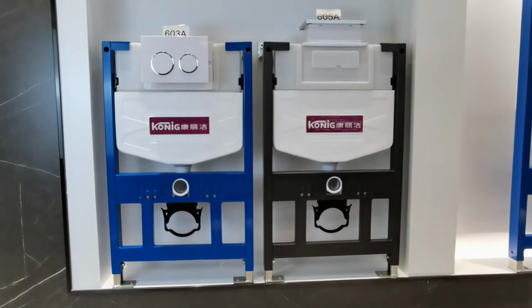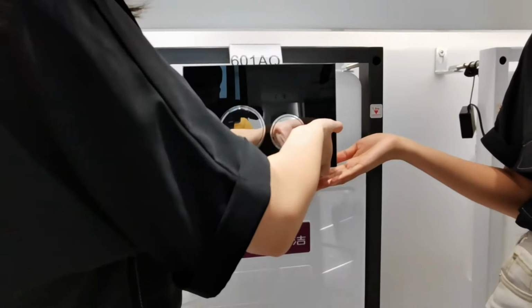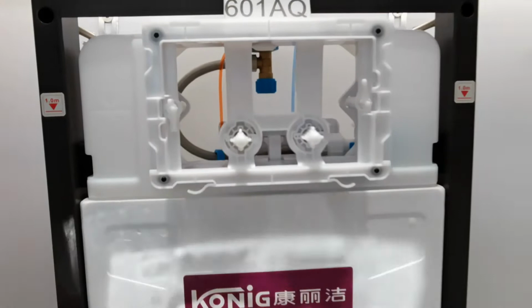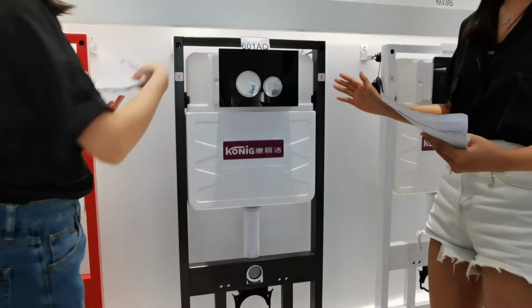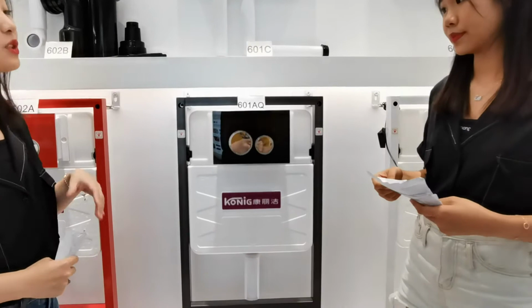Okay, now I will introduce you our pneumatic systems. Here we can see is our pneumatic concealed system, and the flush plate uses this small air pump to connect with these two holes, as you can see inside. The advantage of our pneumatic system is that it allows you to place your cistern up to 4 meters away from this flush button. Well, I have to say it again, it is really easy to install.